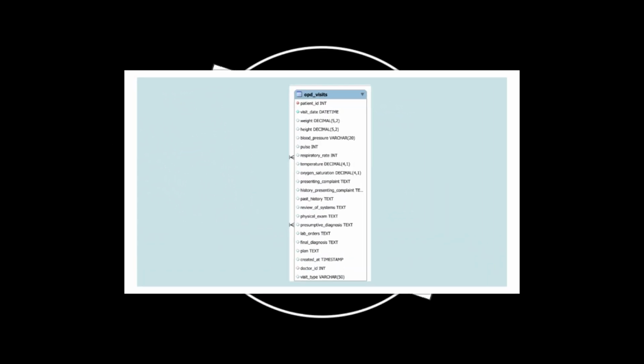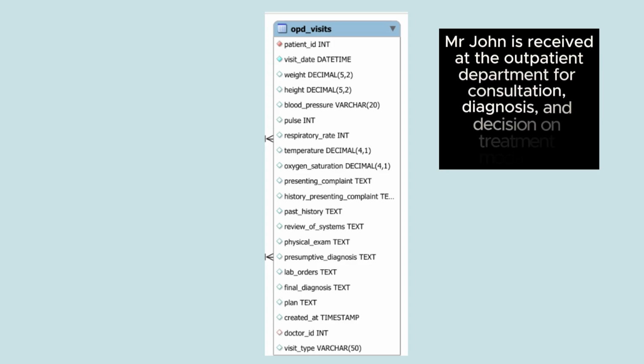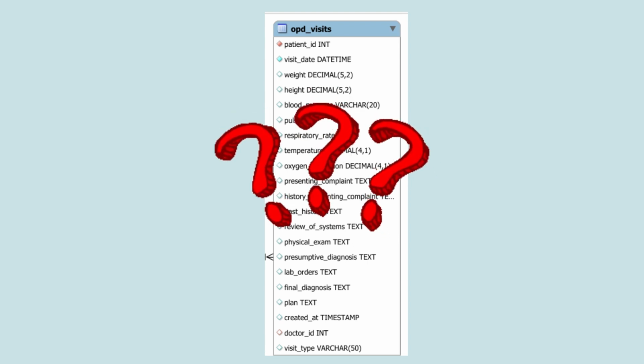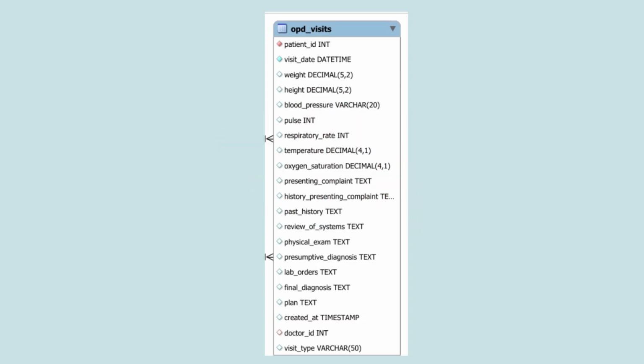But identity alone does not explain why the patient came here tonight. For that, we move deeper into the hospital. The patient leaves registration and enters consultation, and now symptoms begin turning into clinical stories. The outpatient department is where medicine begins asking questions: why is the patient here? How long has this been happening? And what is the body trying to say? Inside the OPD Visits table, the consultation begins unfolding digitally. The clinician records the blood pressure, pulse, temperature, presenting complaints, and the clinical diagnosis.